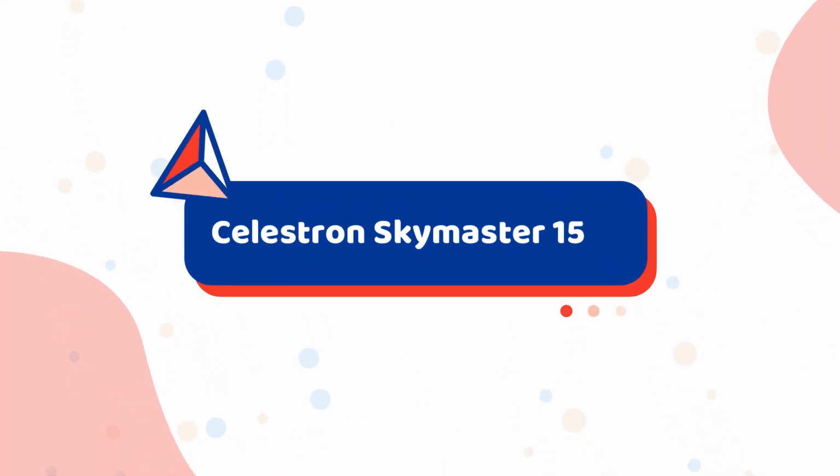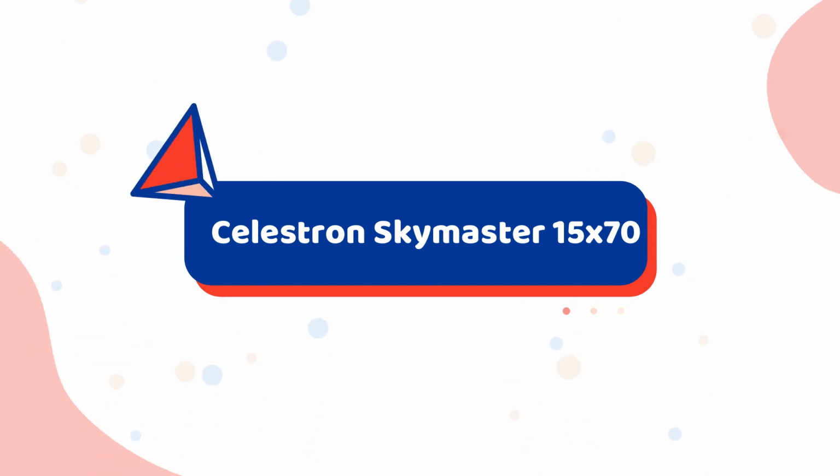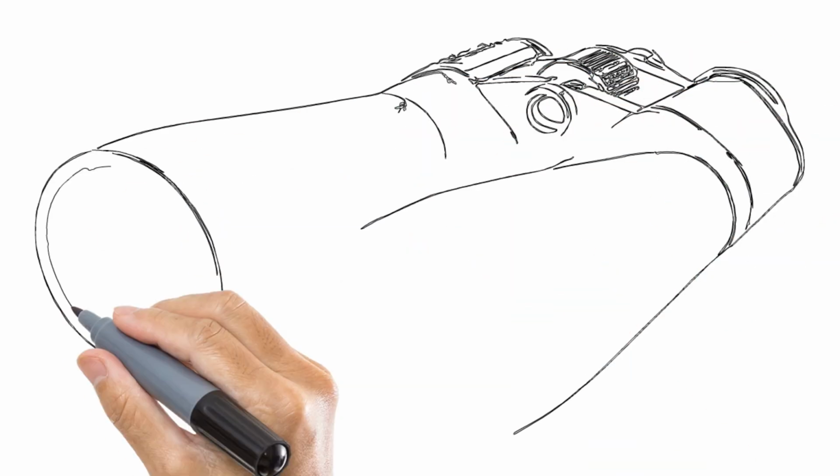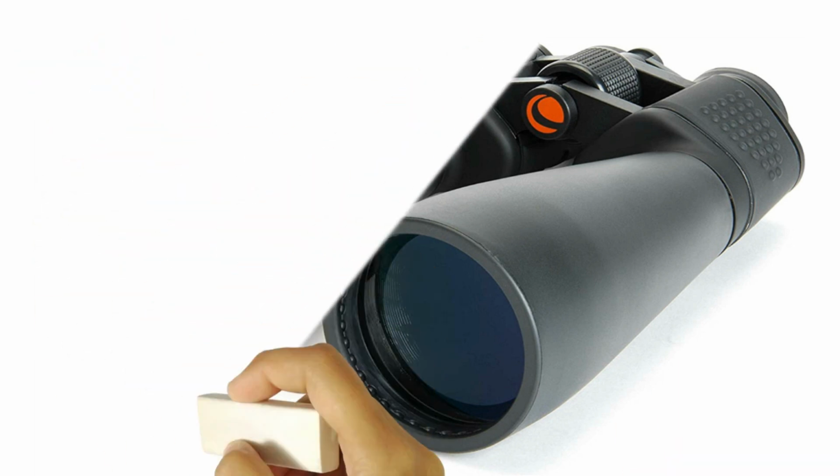Number 3 on the list is Celestron Skymaster 15x70. Go look at any guide to the night sky, and we guarantee you will find dozens of celestial sights best viewed through a pair of binoculars. But how big should your binoculars be?